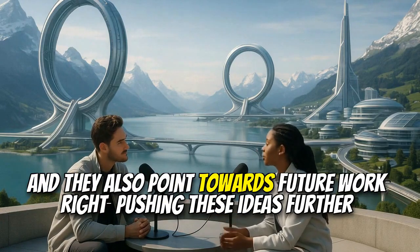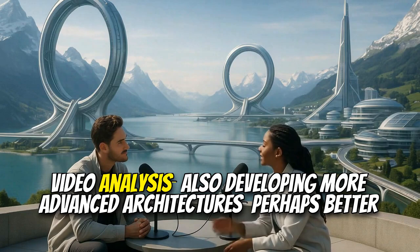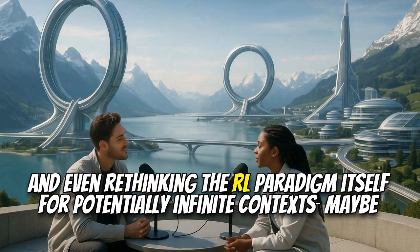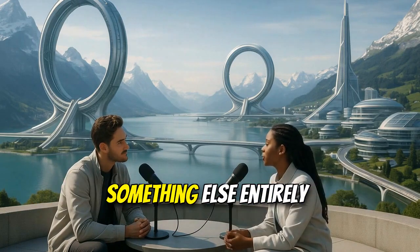And they also point towards future work, right? Pushing these ideas further. Definitely. Things like tackling even harder real-world tasks, maybe scientific research, complex video analysis, also developing more advanced architectures, perhaps better attention mechanisms for length. And even rethinking the RL paradigm itself for potentially infinite contexts. Maybe moving beyond token-level rewards to thinking about turn-level interactions or something else entirely.